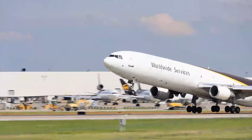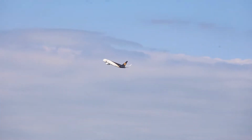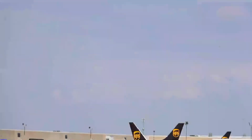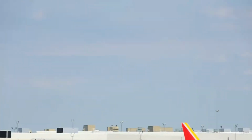Oh, shoot. Parallel takeoff, everybody. Let's get that, where'd it go? 767 as well on the parallel takeoff at SDF. And we will be getting a Southwest Airlines 737-700 takeoff as well. All right, let's see. One moment, guys, just fixing the tripod. There we go, everyone. We are back at it.